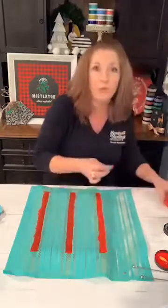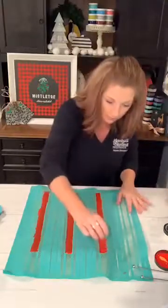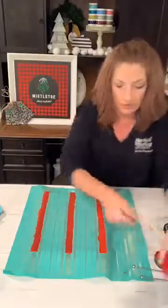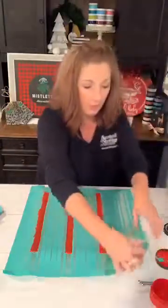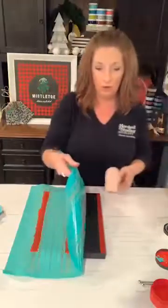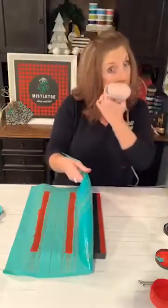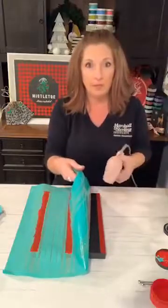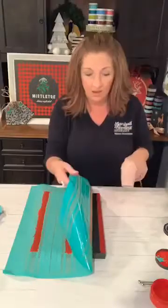Okay, excess goes right back in. All right, now let's just lift this up really quick. What I'm doing right here is called the paste and peel method, where I paste it and then I peel the transfer away to release the chalk paste so it's sitting on my surface, and then I dry it and then I can lay the transfer back down.